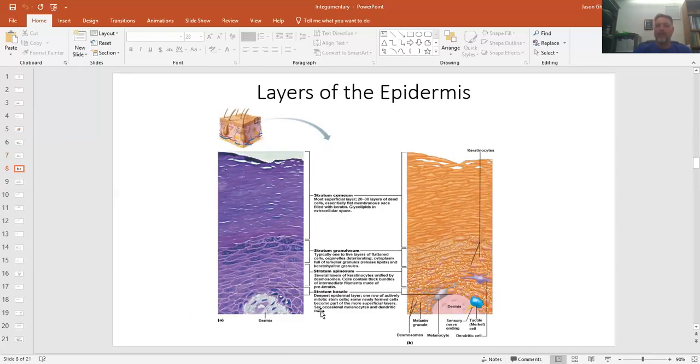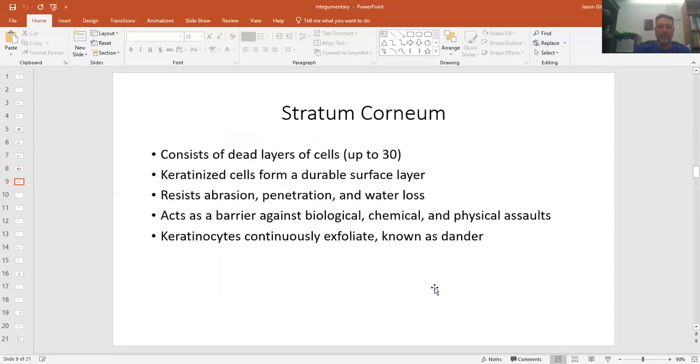These are your layers of the epidermis, starting, there's the dermis, the little area down here. We have various layers in there. There's some tactile cells. There's a melanocyte that's going to produce the melanin that goes into the other cells. And there's a dendritic cell.